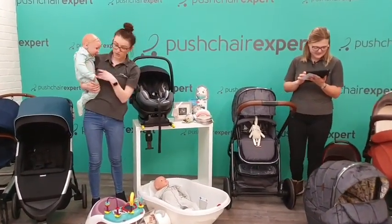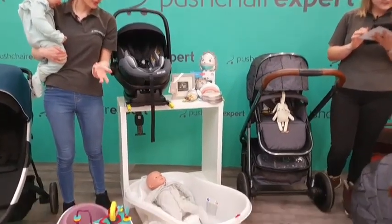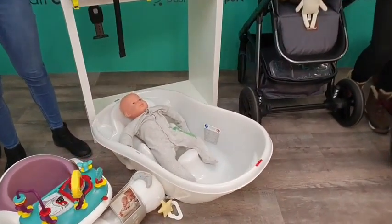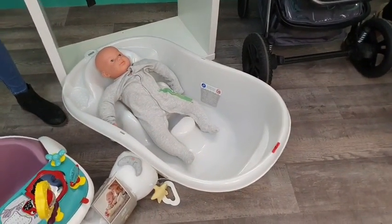So, yeah, it's great. I like the fact that it's quite a nice, large bath because it will work for quite a long time for you. It's not just something that will only last a few months. It will last you all the way up to, hopefully, one year old.